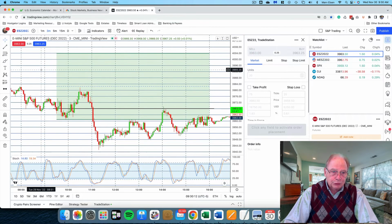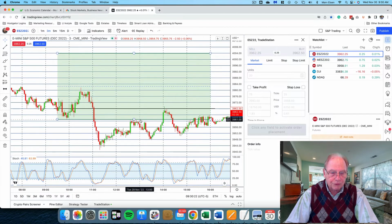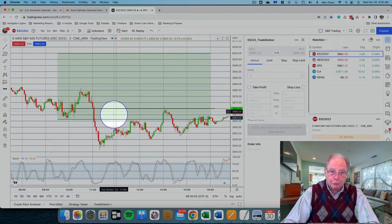Looking at the trading chart, this is the E-mini chart of yesterday with my trading zone. As those of you who've watched my previous videos know, I measure the market using calculations from Taylor's trading technique. And I measure the market, and the market indicated that it was going to move in a range of 42 points. And 42 points is what you see here between my resistance level at 4,003 and my support level at 3,961. And the market traded down here.